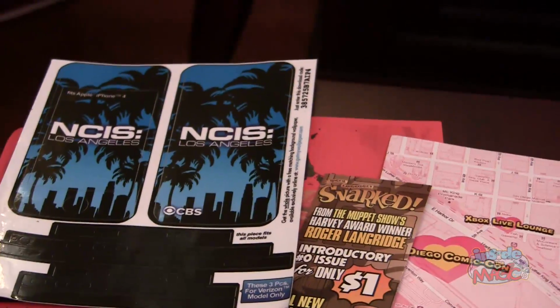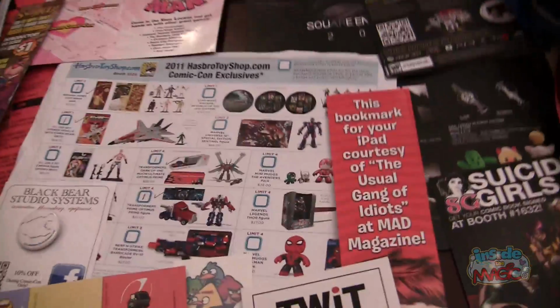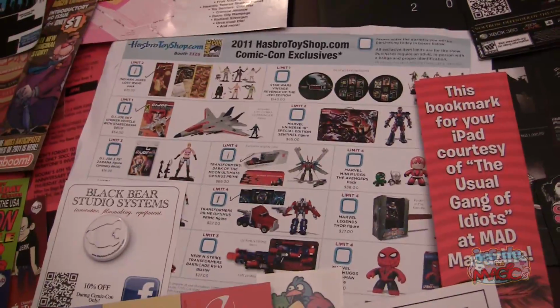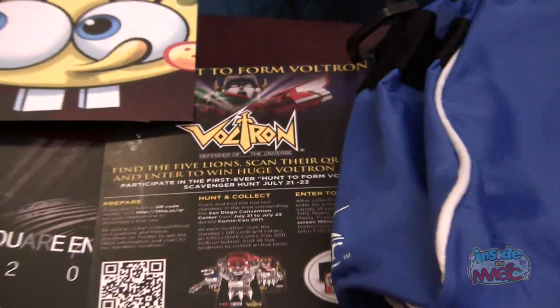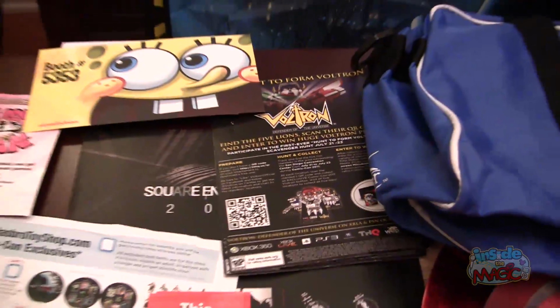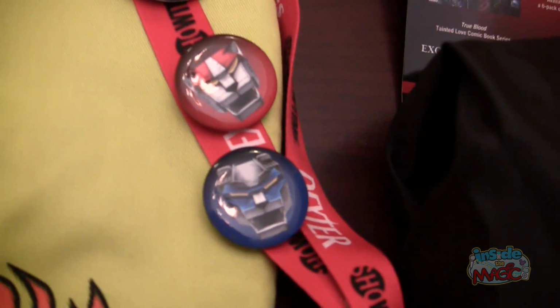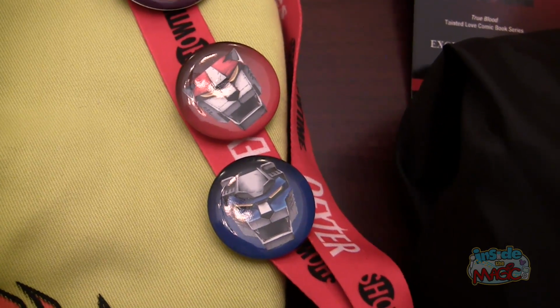Over here is an NCIS skin for an iPod Touch or an iPhone or something like that. This was the order form if you got in line to buy stuff at Hasbro. And there was a Voltron scavenger hunt that ended up being a bit frustrating because they took away the lions that you were supposed to find before we had a chance to finish, unfortunately. And actually, if we come all the way back over here, I'll go in on these buttons. The Voltron lion buttons are what you would get for finding all the different lions around the convention center and in the streets, and we only got 2 of those buttons.